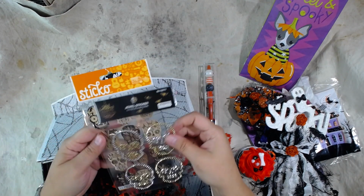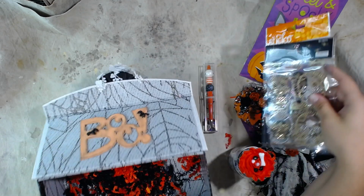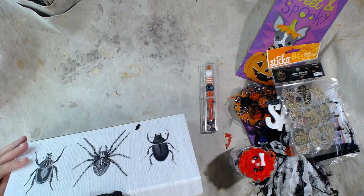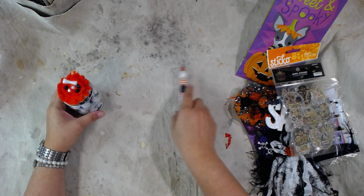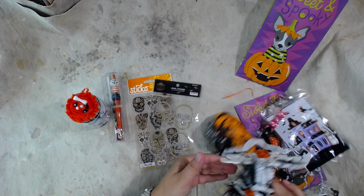And look at these really cool stickers. Those are awesome. I really, really like those. Yay, we hit the bottom. I was like, oh my gosh, Shelly, thank you so much. I cannot believe how much stuff you packed in there. This was so sweet of you. Thank you so much for being so generous.